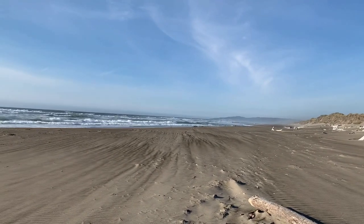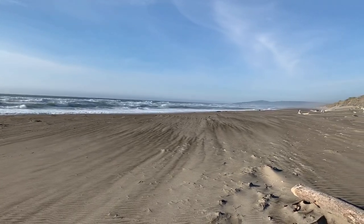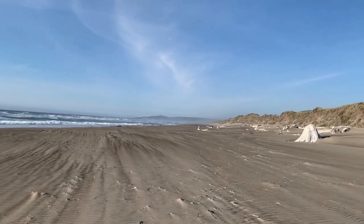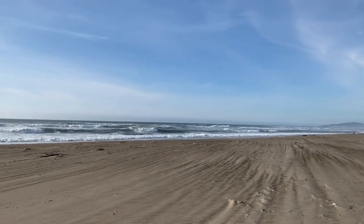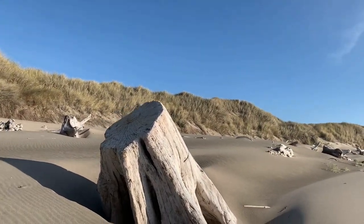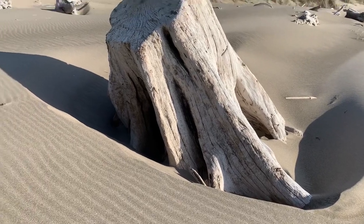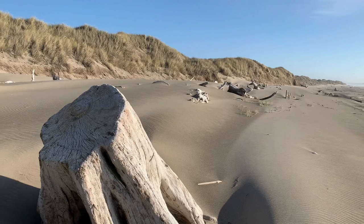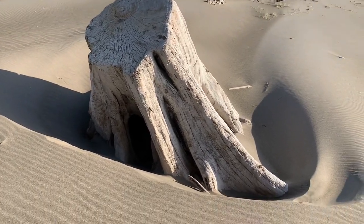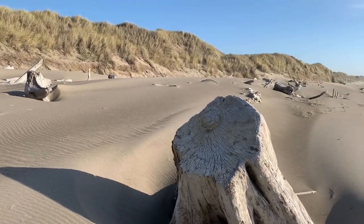Super windy out here, but gorgeous. Hopefully it's not too much wind noise. Bullards Beach, Bandon, Oregon. Beautiful September day. Lots of driftwood. Look at that big old stump. Well, that's not a tree that was here. That was washed up. A whole bunch of it down there.